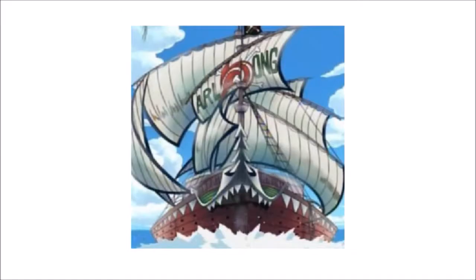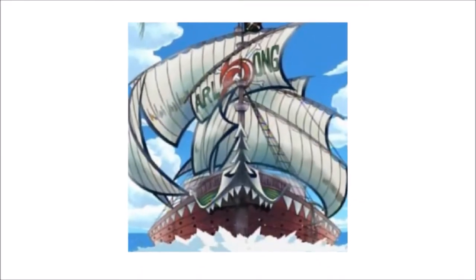Number 14 is the Shark Superb, the ship of the Arlong Pirates, when they arrived at Kokoyashi Village. The Shark Superb is considered by many to be a pretty cool looking ship. Let's zoom in on this a little bit, because it's a small picture. That was too much. But look at this ship. It's a little blurry now, but oh well.